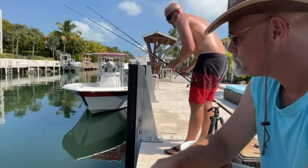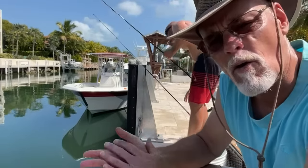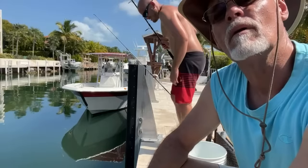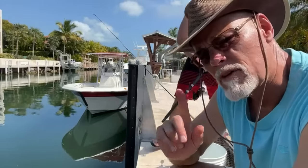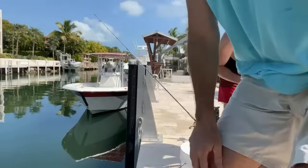I'm going to try to get one of those parrotfish to bite again. Okay, Asa is going to go hard for the parrotfish. See what we can come up with. And I think I'm going to walk away. I'm going to switch glasses so I can see what's going on there.